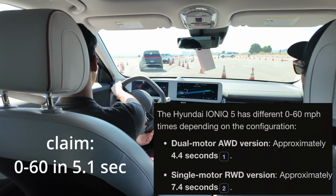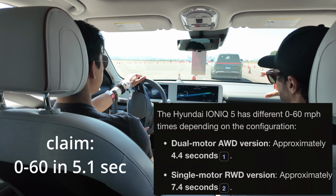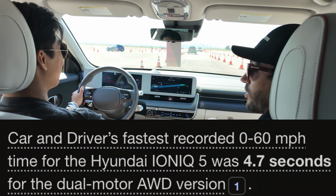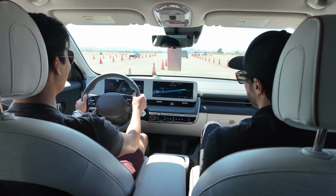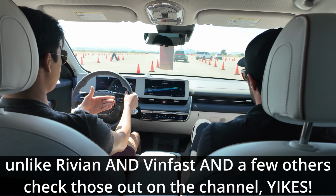All the magazines, like Car and Driver, Hagerty, they put the Dragy device, the clock, in this car: 4.4, 4.5, let's be conservative, 4.5 all day long. Dang, okay. And do a hit. Oh, wild. 4.5 seconds. It's responsive too. Yeah, you hit it, it goes.